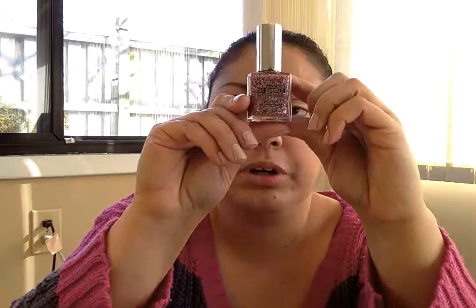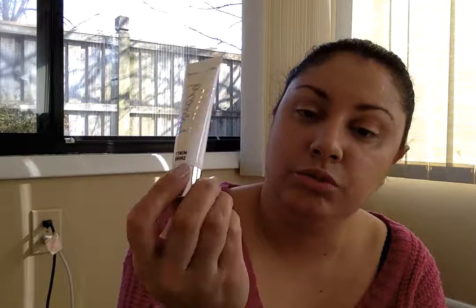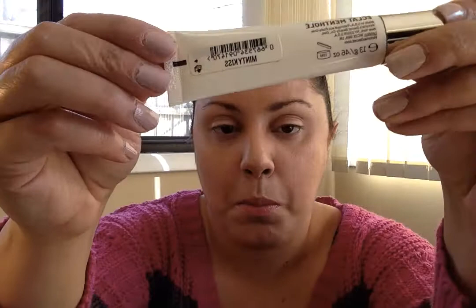Oh, another favorite that I have is Victoria's Secret Minty Shine in Beauty Rush. I was going to say Lush. Rush. Beauty Rush. Minty Shine, Victoria's Secret. And the shade is Minty Kiss. So I got this at Victoria's Secret. It's just really good. It just puts a little shine on your lips. Because again, girls love shine and sparkle and glitter and all that fun stuff.